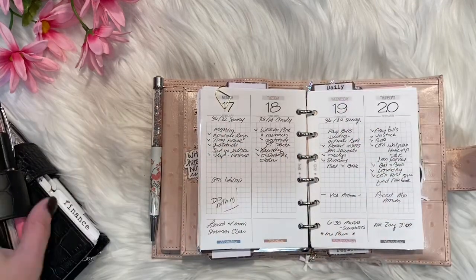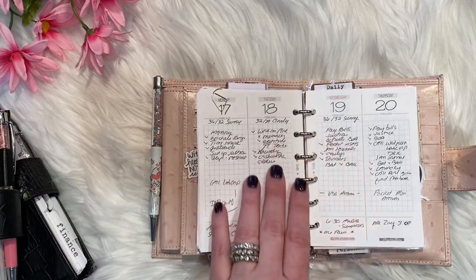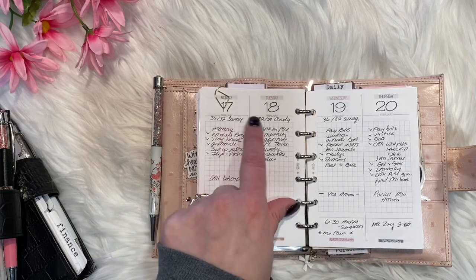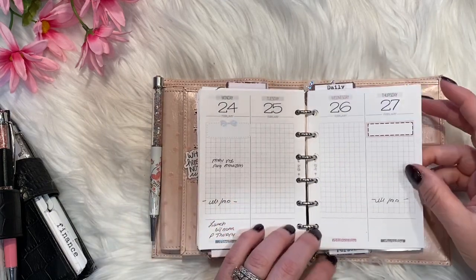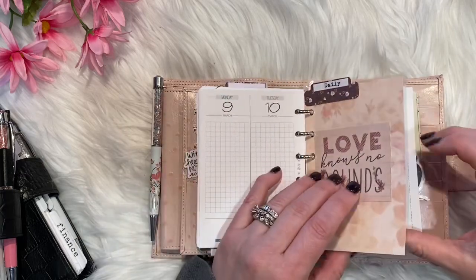And I wasn't keeping dailies in my personal, just this, which worked as dailies because it's kind of a weekly and a daily. I put my appointments down here, things to do. I even put the weather. That was the rest of this week, and here's this week. And that's all I have in there. I just have a couple weeks in there right now.